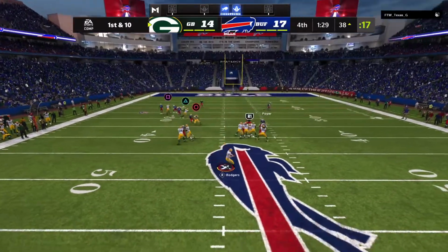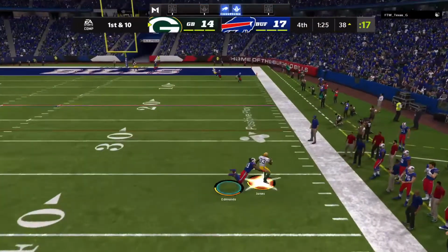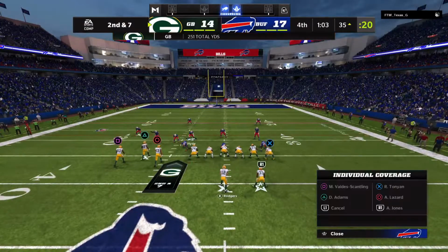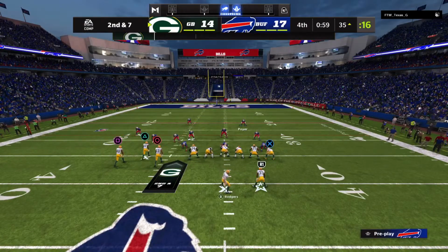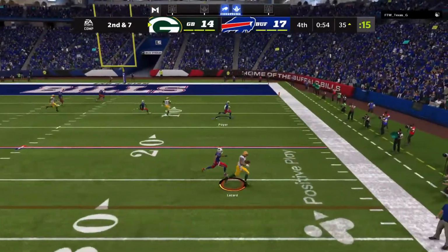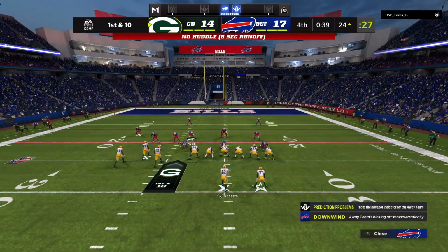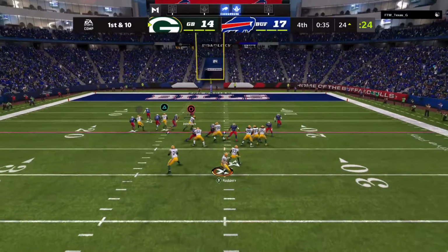To throw is Rodgers. A check down here to Jones. 3 yards the gain there, 2nd down. Back to throw, Rodgers. He's got the hook up to Lazard. And he's got a first down as a tackle made at the Bills' 24-yard line. 11 more yards there, and this methodical drive continues.